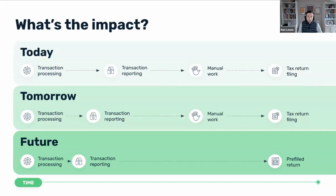So what does that mean, and what's the impact? I think if we were to distill it into one word, it would probably be compression. We're moving away from having that safety net of being able to manually impact compliance. Looking to the future, that manual human intervention starts to fall away, and both transaction processing and reporting is happening in real time. So that periodic view you currently have today is slowly starting to erode.